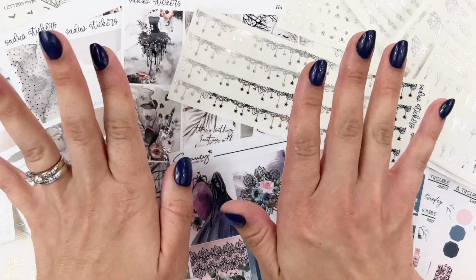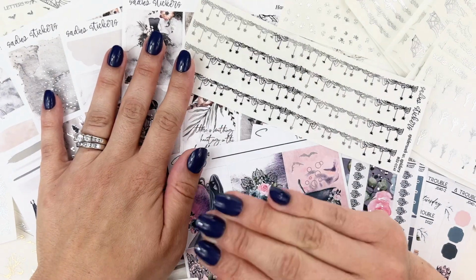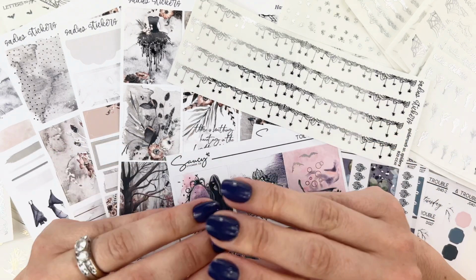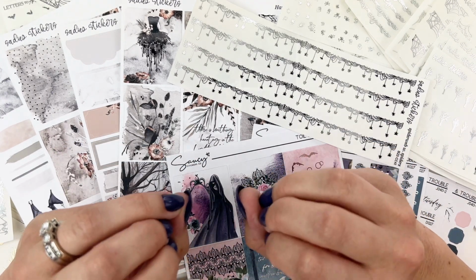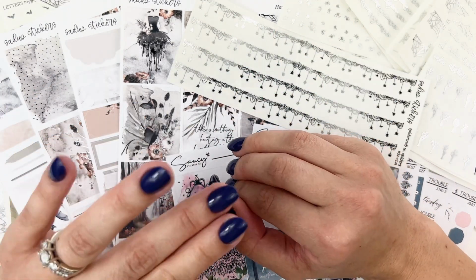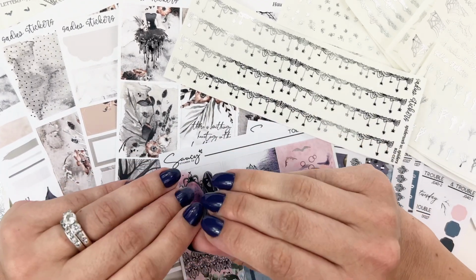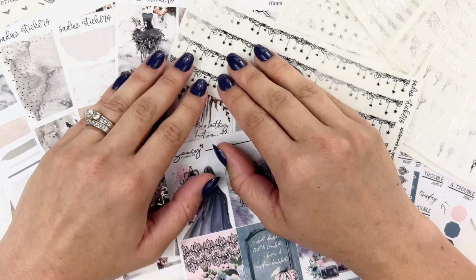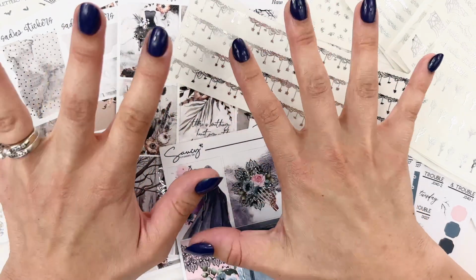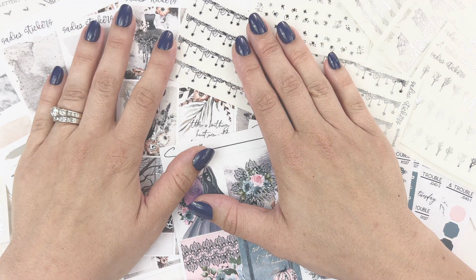I will be showing you all the stickers I purchased for Halloween. I'm a huge, huge Halloween fan. I love decorating my house for Halloween. I make the costumes for my kids. We theme costumes as a family every year. I take it very, very seriously. I also take the week of Halloween in my memory planner very seriously. I love, love Halloween. I'm super excited to show you all these stickers, so let's just jump right on in.